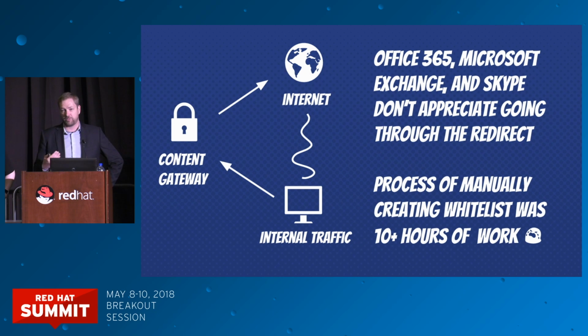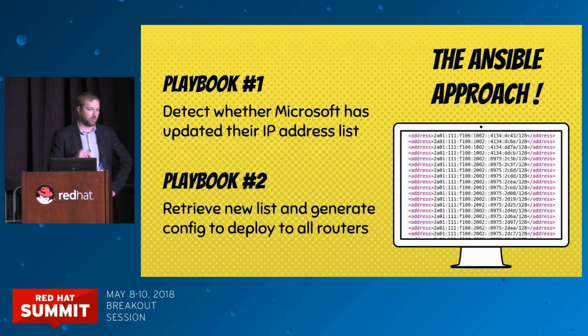And because it was such a pain in the butt, it's something that did not happen as often as it probably should. So the result from that was not an actual Ansible playbook, it was actually 2 Ansible playbooks. And the genius of this is the first one is real simple. It literally just checks to make sure that what they have running on their ACLs is the correct thing that should be there. Has Microsoft updated their access control list, or their redirects?